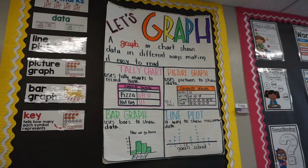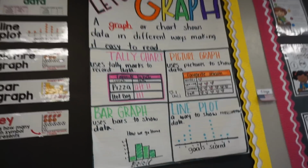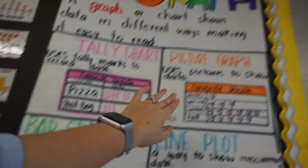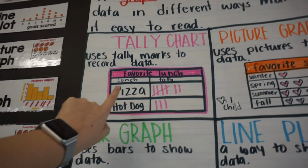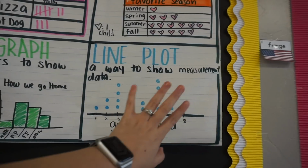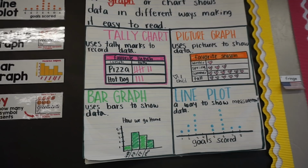Then I made this anchor chart. I found this one on Pinterest, so I just kind of copied it. So we've already covered bar graphs. Yesterday we covered picture graphs, and then we covered tally charts today, so I'm pretty sure we'll be covering line plots pretty soon. The kids are having such a blast graphing.